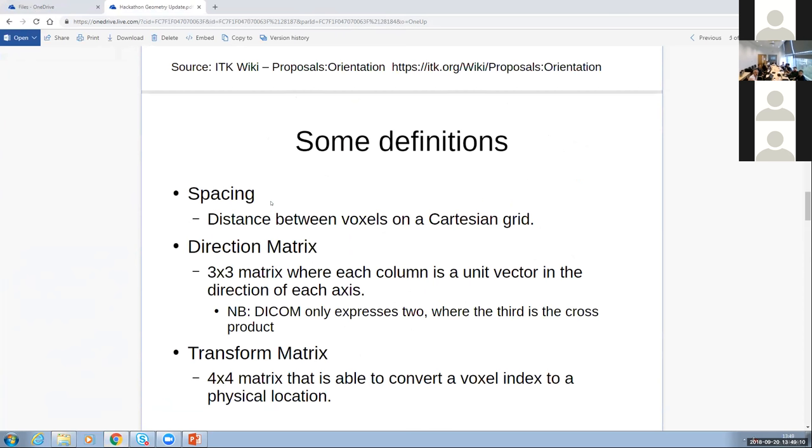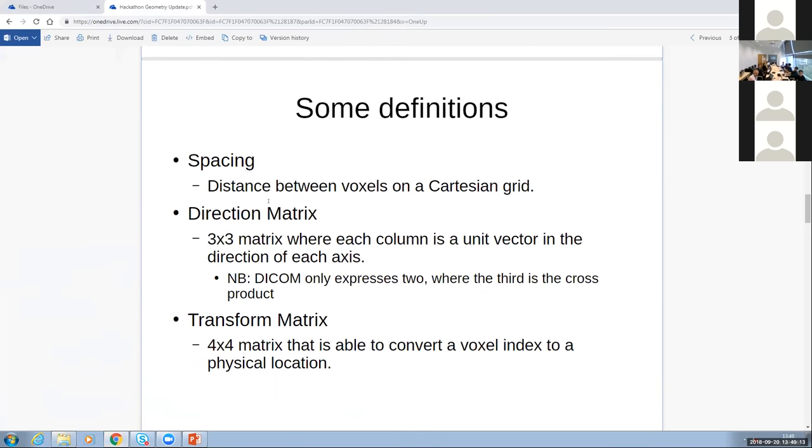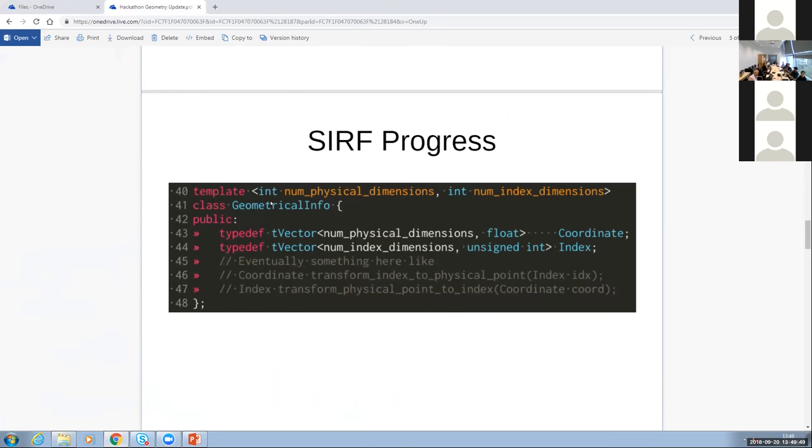And then just quickly, you've also got spacing. So the spacing between the voxels, a direction, which is a 3x3 matrix of unit vectors in the direction of each. So that allows you to have an image that doesn't run exactly left, up and down. It can be on an oblique angle. And a transformation matrix, which is 4x4, which takes all of this into account. And if you multiply your point by this transformation matrix, you can convert it from the voxel index into a position in space. So those are broadly the definitions. Next slide down.